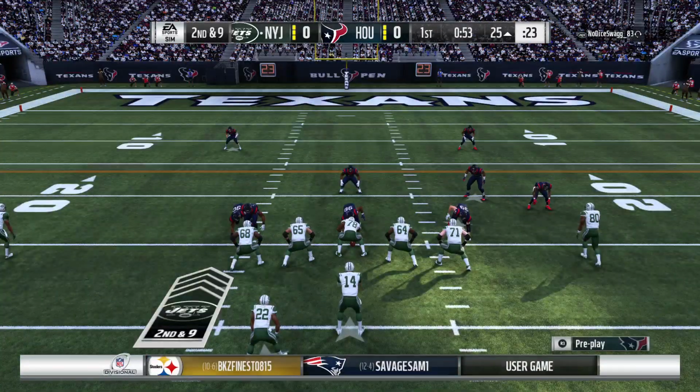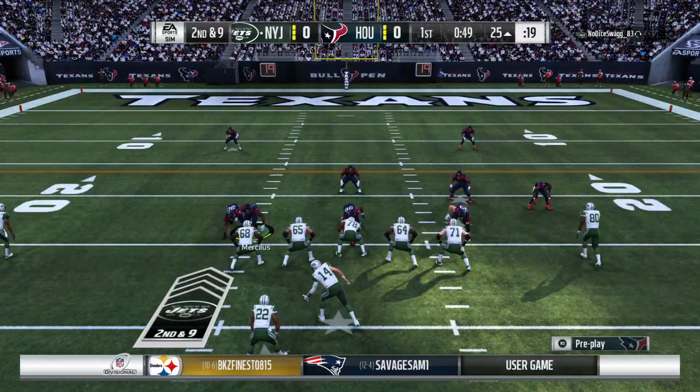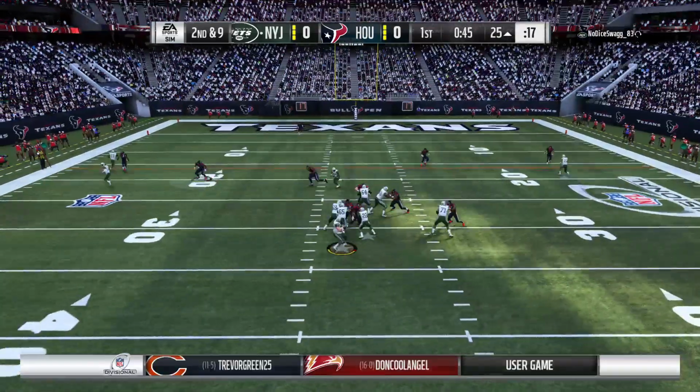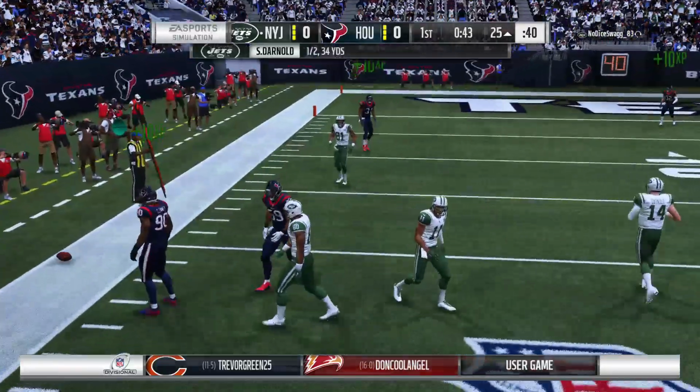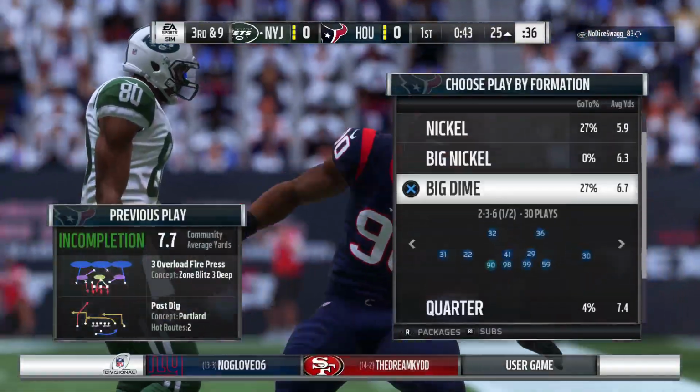All right, now, lucky 56. Here's Darnold now on 2nd down. Dancing to his left. And that is incomplete. Robbie Anderson, the man he was looking for. And now it's 3rd down.